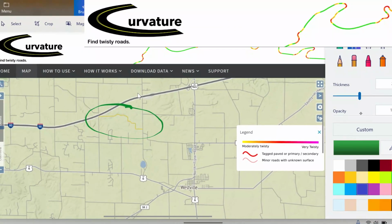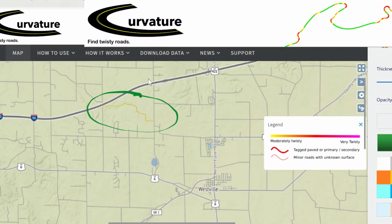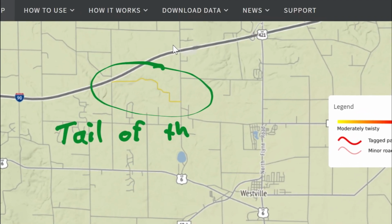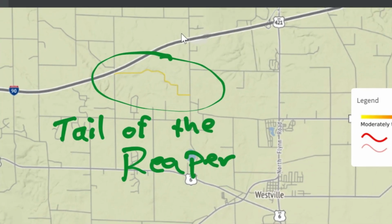Well, this road was a hell of a lot of fun, and I think I'm going to claim naming rights because I'm not sure anyone else knows it, and I'm going to call it Tale of the Reaper. That's sort of after Tale of the Dragon in North Carolina, which I have driven before. It's a very famous twisty road, and also in honor of Indiana corn.